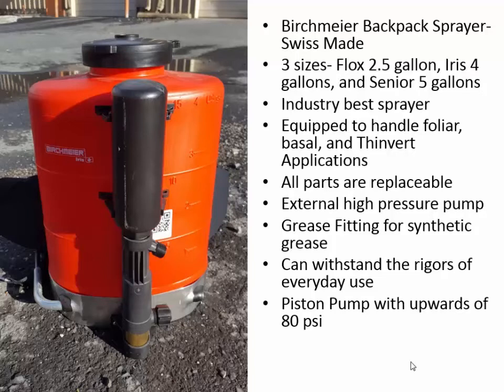So I said, why don't you get 12 of them and put them on the crews that are going to do the most basal, because you're going to be effective, you're going to be efficient, and you're going to have a backpack that stands up to that basal material. These things are commercial grade. Everything in them is designed to handle that basal material.